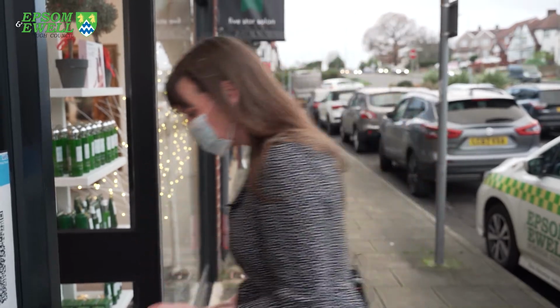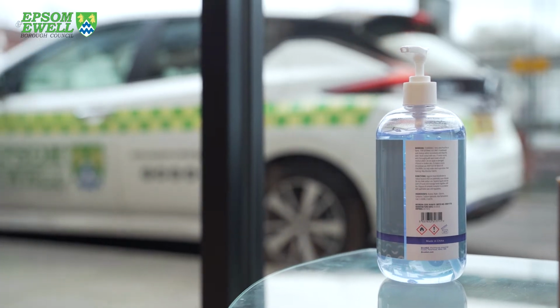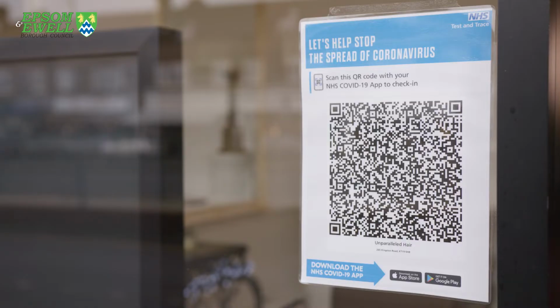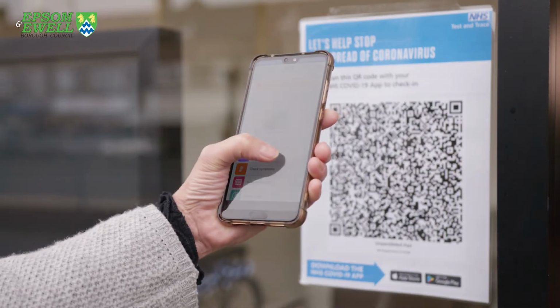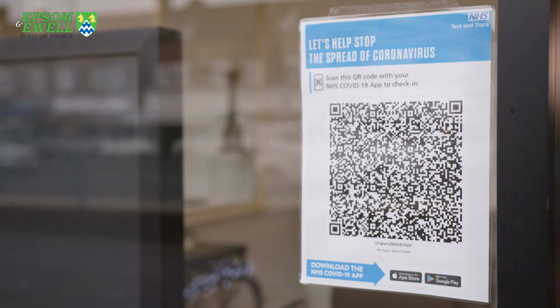Legislation and guidance is frequently changing, so you need to make sure you can keep up to date with these changes. The information given in this video is based on the legislation and guidance at the time of filming. You must display a QR code for the business. Customers can use this to check in using the NHS Test and Trace app. If customers cannot check in using this option, you can take their contact details.